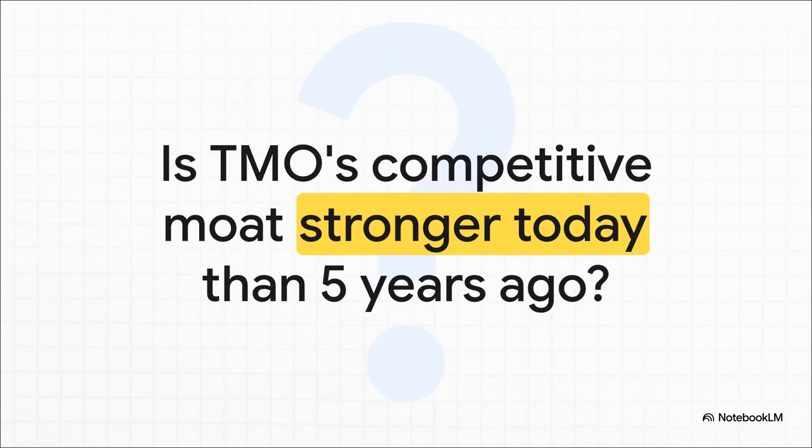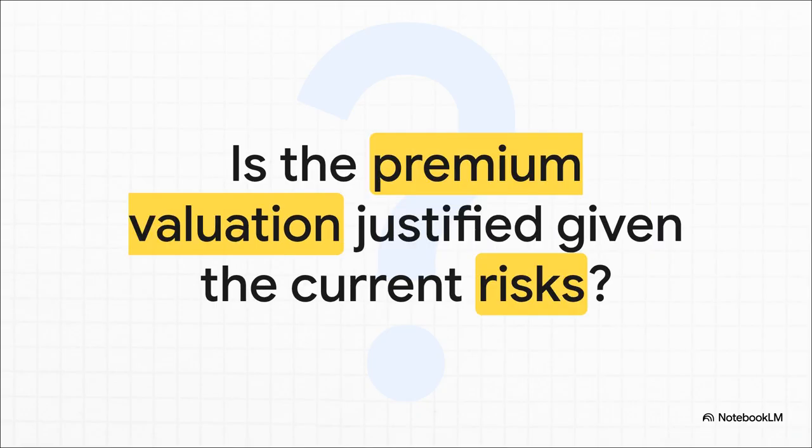And third, after all of these huge transformative acquisitions that have turned them into an end-to-end partner for drug companies, is their competitive moat actually wider and stronger today than it was even 5 years ago? And all of that leads us to the final and most important question. After you weigh all the evidence, the incredible strengths of this business, and the undeniable risks it's facing, is Thermo Fisher's premium price tag justified for you as an investor right now? Your answer to that is everything.